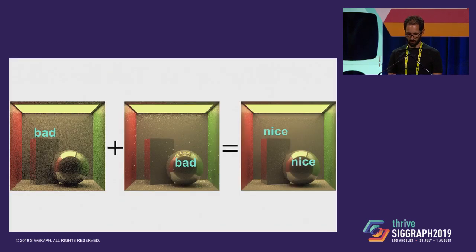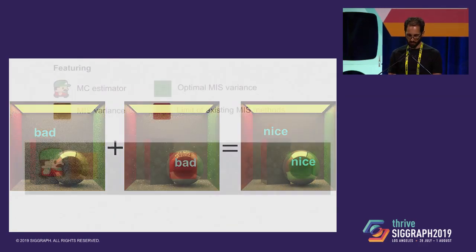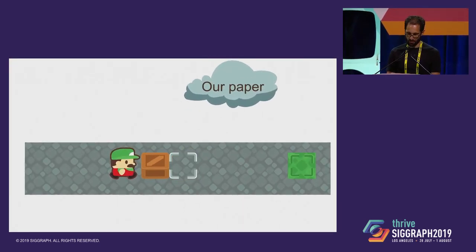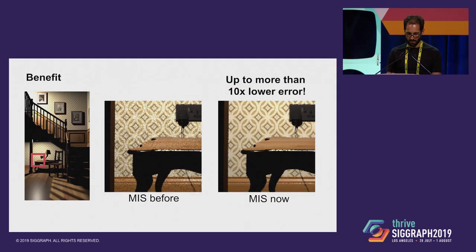MIS combines multiple poorly performing sampling techniques to obtain a nice image. It makes MIS a powerful and widely used method. It has been widely believed that the existing MIS heuristics cannot be improved beyond a certain limit. We show that by lifting unnecessary assumptions, we obtain truly globally optimal MIS weights, and they are visibly better in practice. Come to our talk to see more.